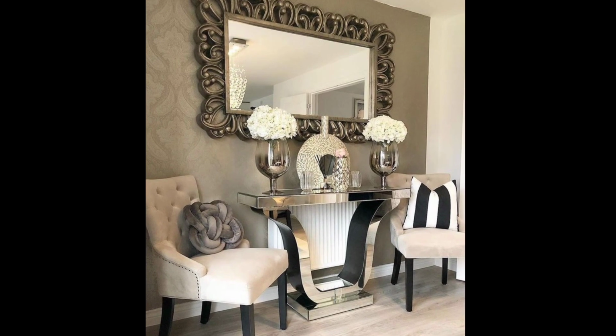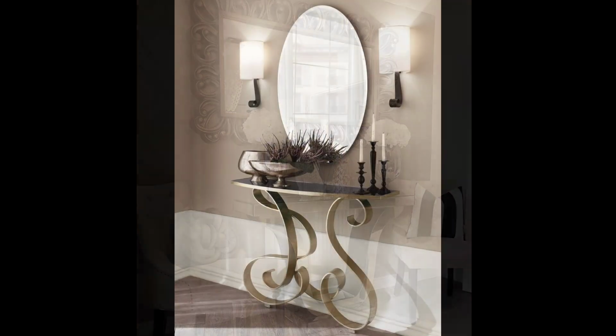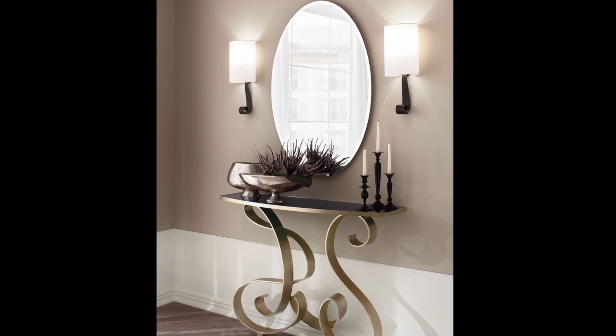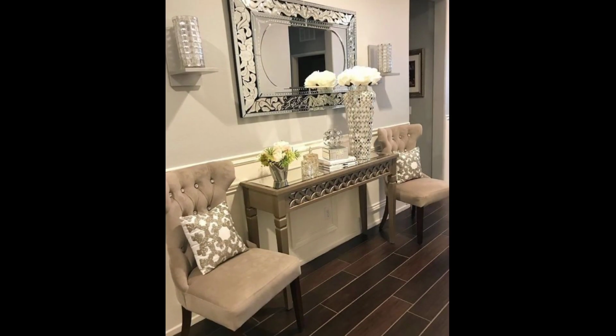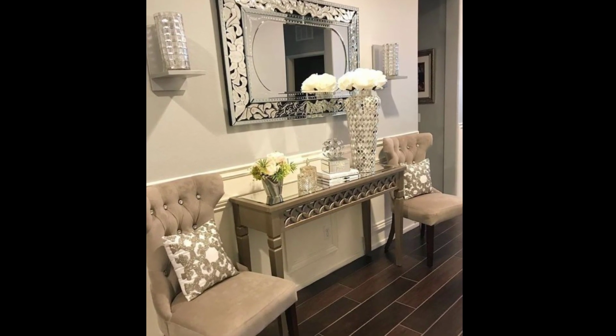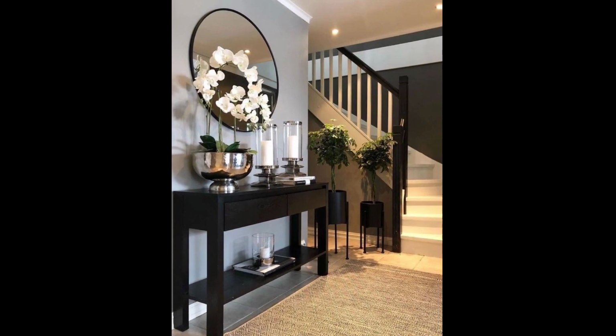Number 2. Decide on the overall style you want, whether it's minimalistic, contemporary, industrial, rustic, or any other style. The console and mirror should complement each other and match your home's decor.